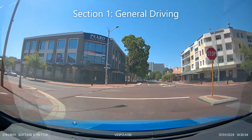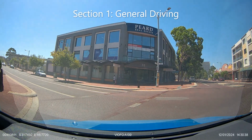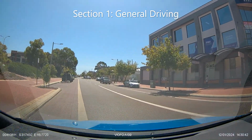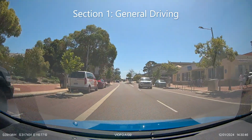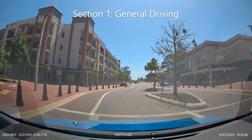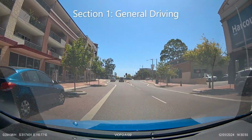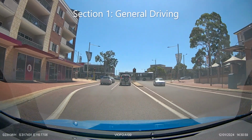Now we're going left here at the intersection, which is a stop sign intersection. We must stop completely, and if it's clear and there are no pedestrians trying to cross in front of us, then we can turn the corner. It's most likely that you would go left or straight ahead at that intersection, but no guarantees, but that's the most likely two scenarios.